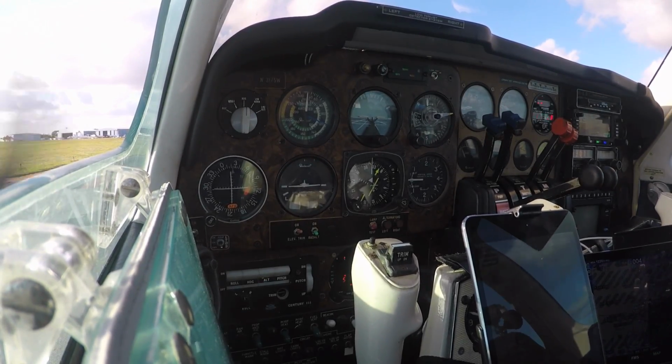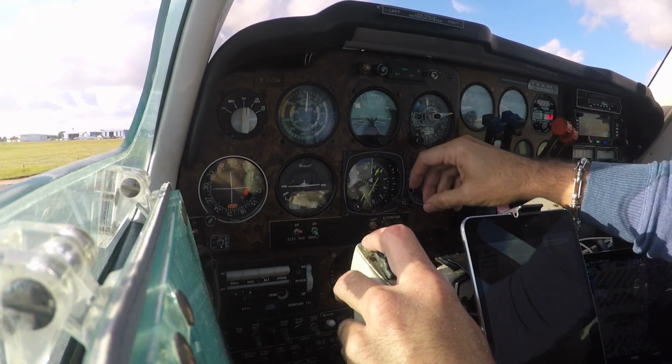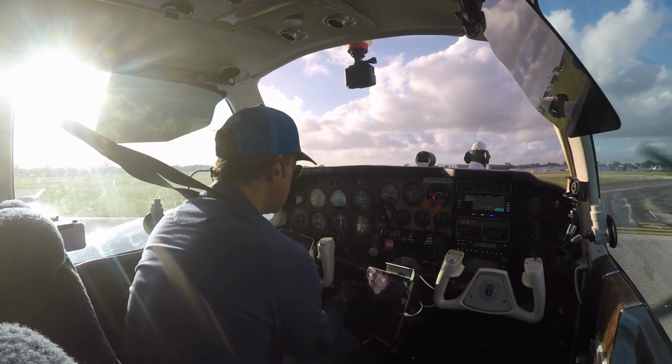Baron 75 Whiskey, turn left heading 310, runway 9R, clear for takeoff. Left 310, clear for takeoff on 9R, 3175 Whiskey. Alright, here we go. Alright, lights.